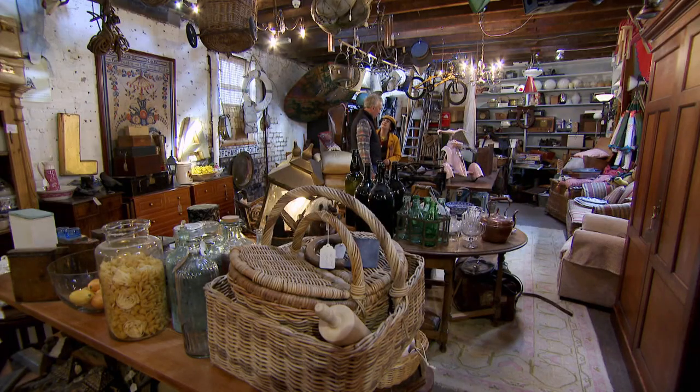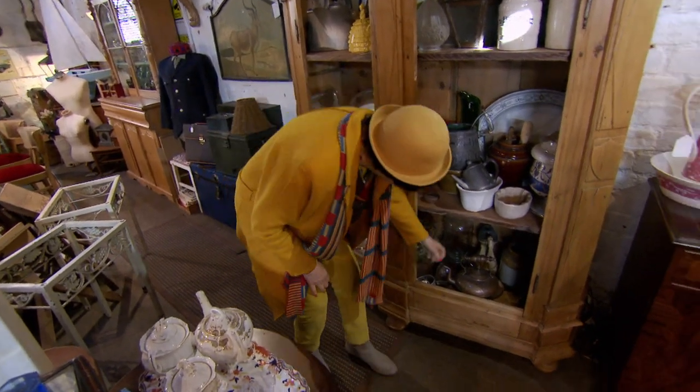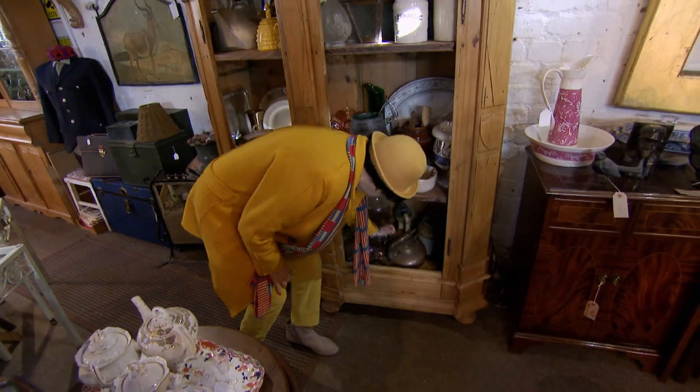Thank you so much. I wonder, will it hold me? I think it would, yeah, sure. So I am absolutely delighted with this. And I'm going to keep on looking. Great. Thank you so much. With a lighter purse after that first buy, we'll leave her to carry on trawling.